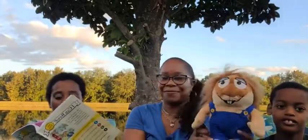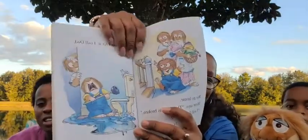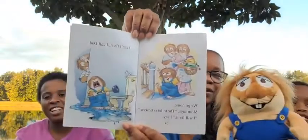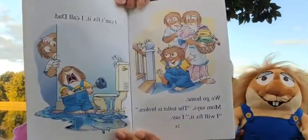We go home. Mom says, the toilet is broken. I will fix it, I say. I can't fix it. I call Dad. I just called Dad to fix it because I can fix it. That's right. Couldn't fix it, so he had to call Dad. Oops. Look at that. Oops, oops, oops.